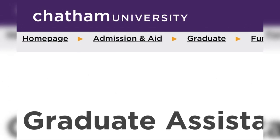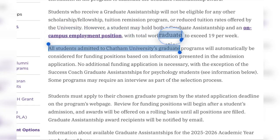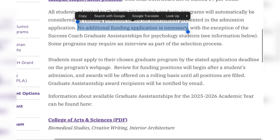This is the website of Chatham University, and these are their graduate assistantships. All students admitted to Chatham University's programs will be automatically considered for this particular funding. No additional funding application is necessary. So immediately you're applying to the university, you are going to be automatically considered. That is why I will show you all about how to apply, because your application really has to be airtight.